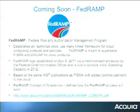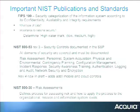Recently published is the FedRAMP concept of operations. It outlines how FedRAMP will work, the responsibilities, ownership, and process. It's very similar to FISMA and DIACAP, and it's outlined in that memo. So I wanted to touch on NIST, which is important to FISMA, DIACAP, and FedRAMP.